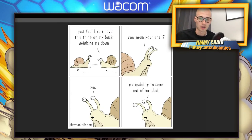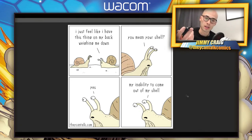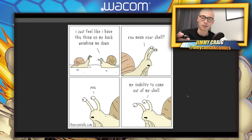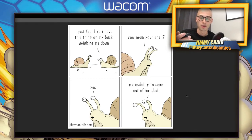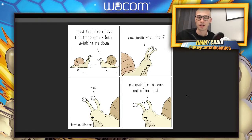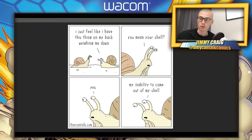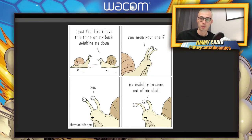And just one more of these ones to show how panels can be used to dictate pacing. So one snail says, I feel like I have this thing on my back weighing me down. You mean your shell? Yes, my inability to come out of my shell. Again, this could be condensed into one or two panels, but I think by having it in four panels, it forces you to put a beat between the last two panels, which makes the joke land harder. So that's a little bit about rule of threes and pacing.